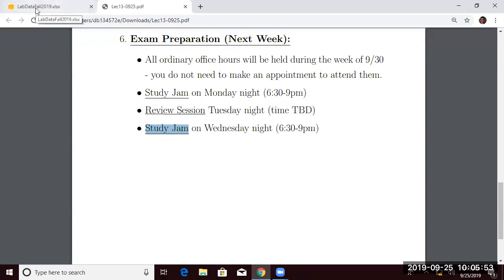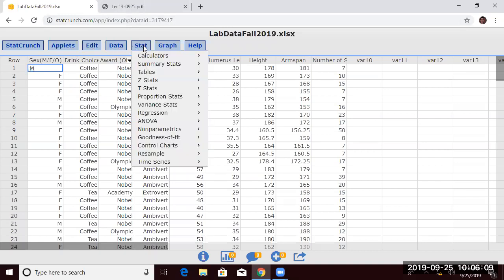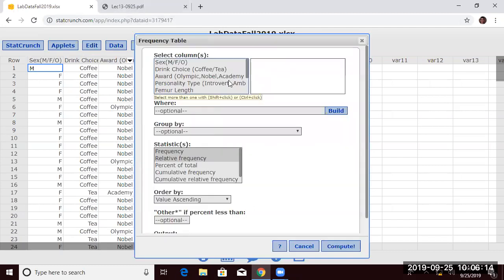Okay, so I had a question about how to get the right answer on the homework. It was like 1B or something like that. You had to get a frequency table. So you go to Stat, Tables, Frequency Table, and we were interested in the heights. But then you had to find a mean plus or minus 1 standard deviation. So the easiest way to do this is just to use the between formula.